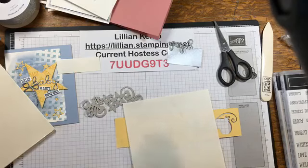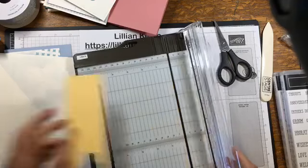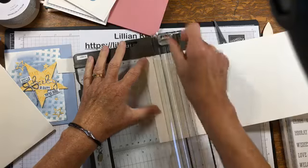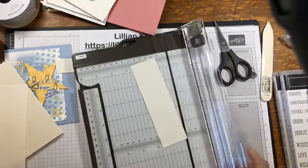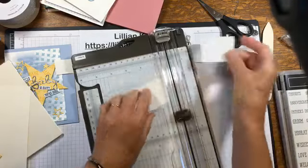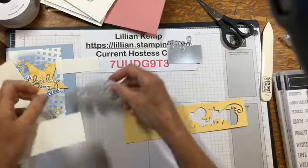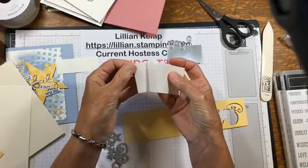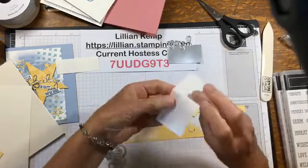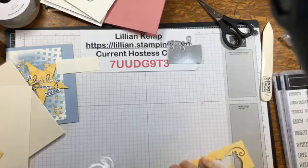I'll bring in my trimmer. This is 2 inches wide, so I want it less than 2 inches. So I will go for 1 3/4. And this takes up most of that, so about 4 inches that way. Keep that for future. So on the back of here, because this is a bigger piece of the adhesive sheet, now you can see how you can just peel it like that and put it down. Like that. Okay, now I'm ready to do some Big Shotting.